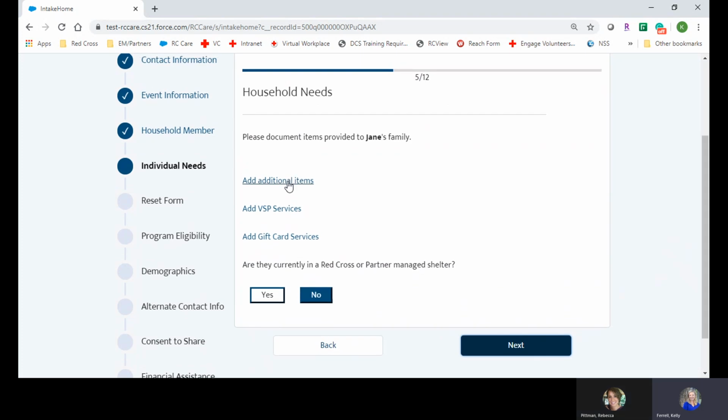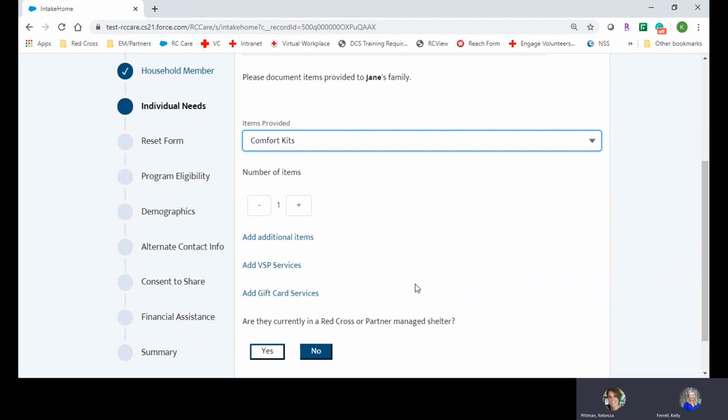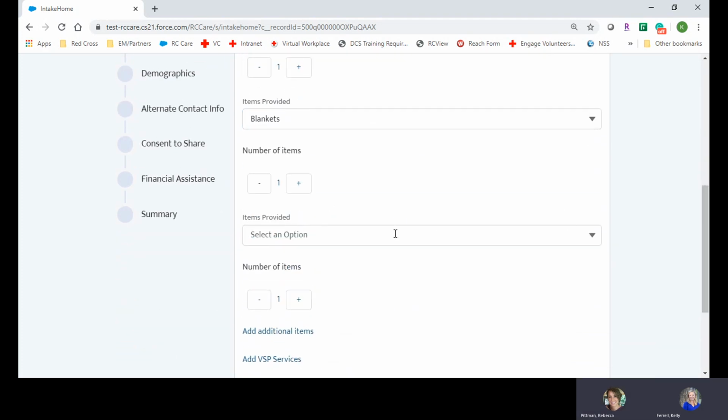And so we're going to say that we're going to provide Ms. Smith with a comfort kit. And in our region, the health services volunteer is going to follow up and provide the VSP certificate. And we're going to say that we also provided maybe a blanket because it's cold and a bottle of water for Ms. Smith.